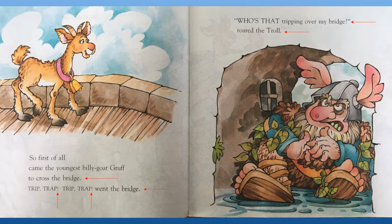So first of all came the youngest Billy Goat Gruff to cross the bridge. Trip, trap, went the bridge. Who's that tripping over my bridge? Roared the troll.